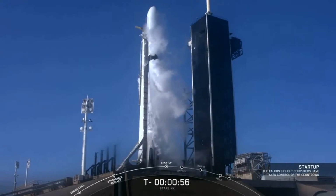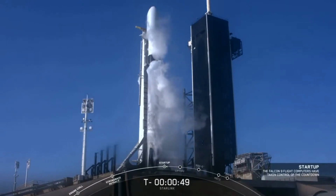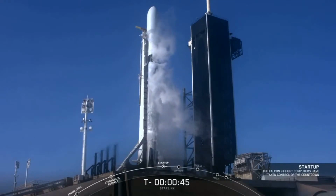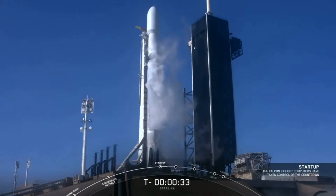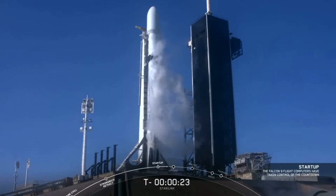Falcon 9 is in startup. There we heard the call out that Falcon 9 is in startup. The flight computers have taken over the launch sequence. First and second stages are now beginning to pressurize for launch. LD is go for launch. Stage 2, pressing for flight. T-minus 30 seconds. At T-minus 30 seconds, all systems are go for launch.